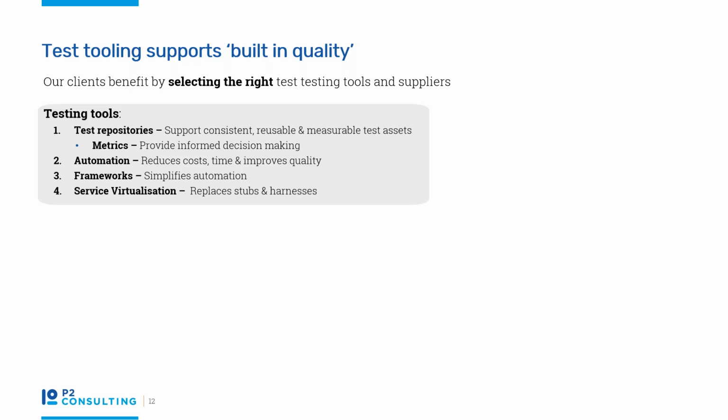So what are the testing tools we should consider? We look at test repositories to support consistent, reusable and measurable test assets. And from here also, we select and report on our metrics to provide that informed decision making. We use automation tools to reduce cost, time and improve quality. We employ frameworks to simplify that automation. And then finally, we look at things like service virtualization to replace stubs and harnesses.